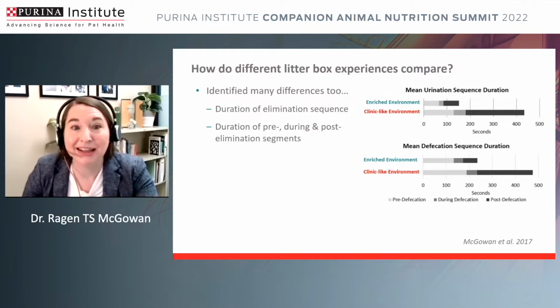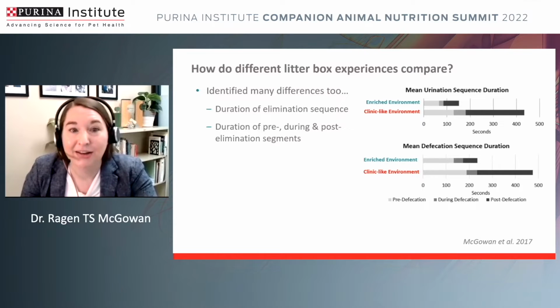So it's something akin to us humans: if you're at a concert or an event and you really have to go to the bathroom, but you hold it as long as possible because the only option there is a porta potty. In the cat world, just as in the human world, this has the potential to result in urinary tract issues if urine is being held for too long. Also, the only environment where we saw out-of-box eliminations was in the clinic-like environment, but again, this occurred very, very rarely, so cats were actually making a big effort to eliminate inside the box.